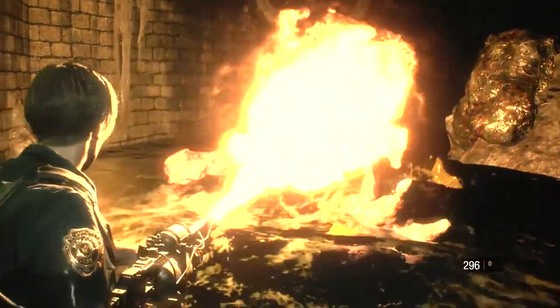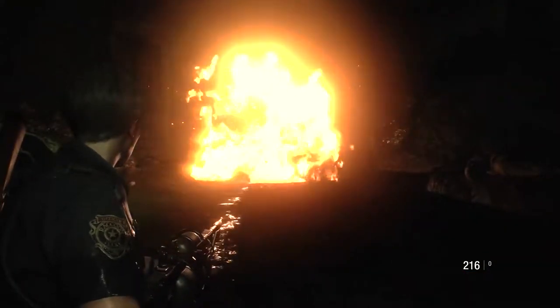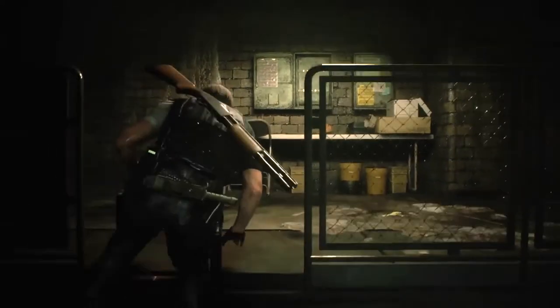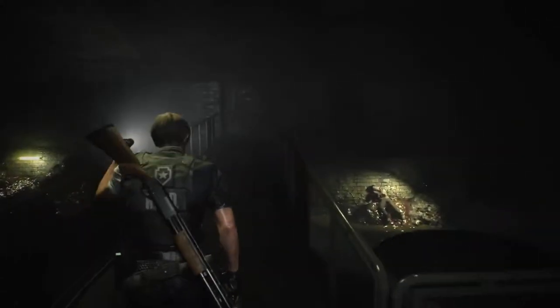Oh, God! It screams like an old lady. Ugh, thank God I at least have the flamethrower. Oh, no. Oh, Jesus. That was intense. So I have the key. Let's go there and hope there's ammo.